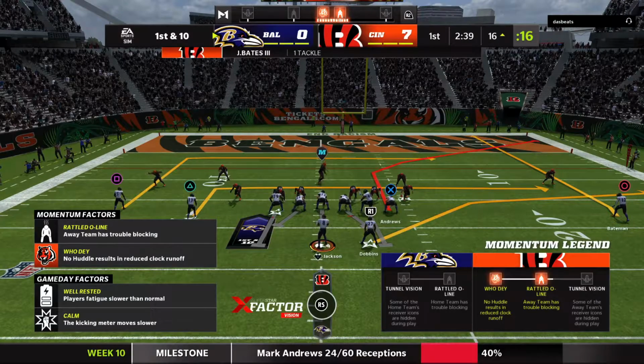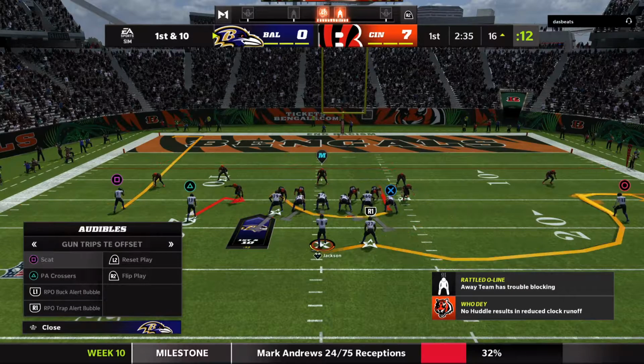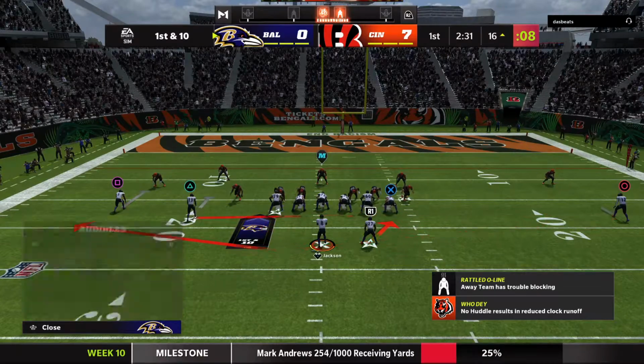Now this defense is on its heels a bit. It seems like they had something targeted there, doesn't it? It's like, okay, we've got a matchup we like coming right out of the gate. Let's go ahead and get right to it.